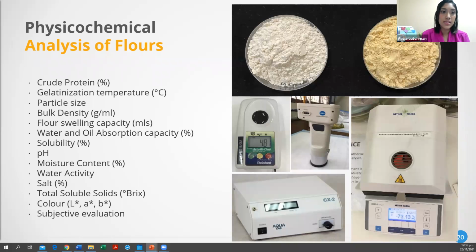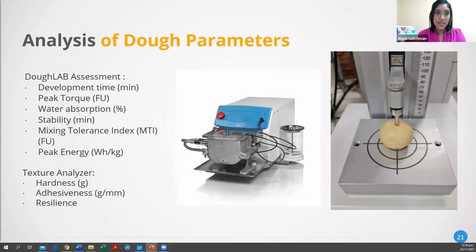Analytical methods were used to analyze the flours. We would have looked at crude protein, gelatinization temperature, particle size, bulk density, flour swelling capacity, oil absorption capacity, solubility, moisture, water activity, TSS, color, and subjective evaluation. So I will look at this further in the results section. We would have also analyzed the dough parameters using a farinograph equivalent method with a dough lab analyzer, and also analyzed the texture of the dough piece.